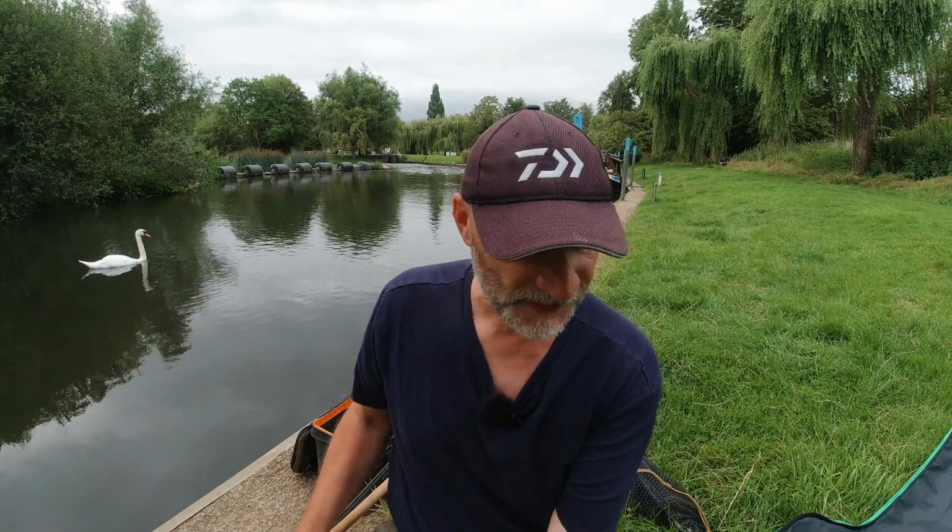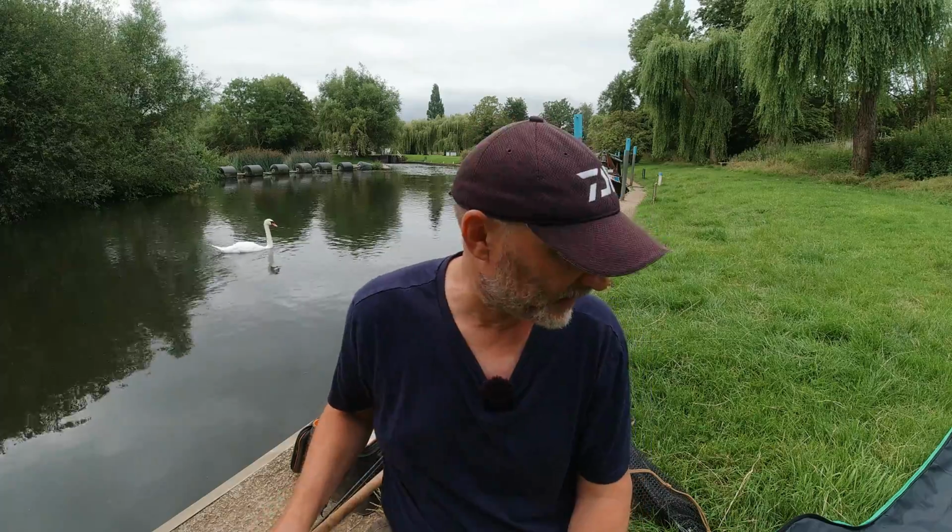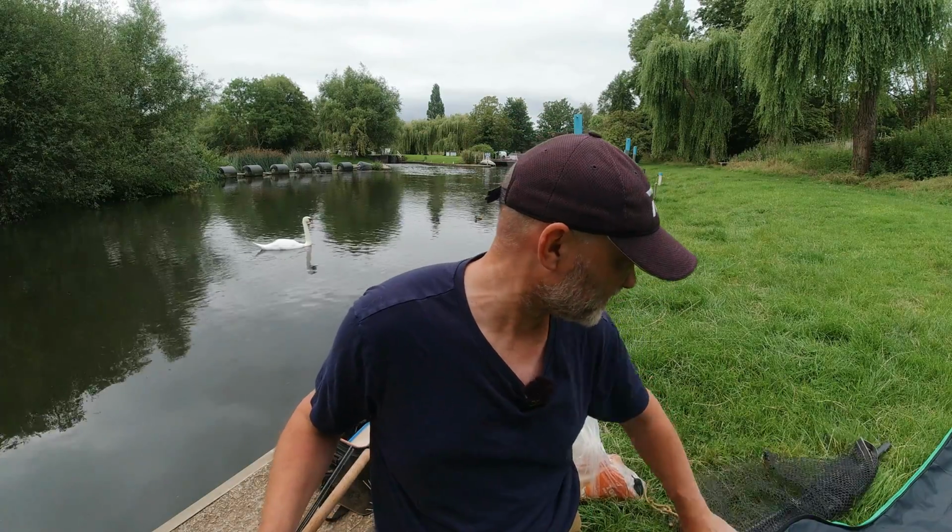A nice overcast day. I was just about to say there's a very light breeze, and of course it just picks up and starts blowing properly, so we may struggle a bit to fish this swim. But I did come over, as I say, with a nice light waggler with the intention of fishing very sensitively here. Anyway, we'll have to suck it and see what happens.